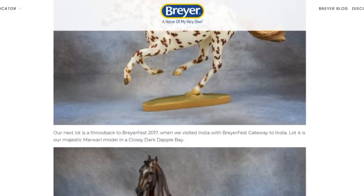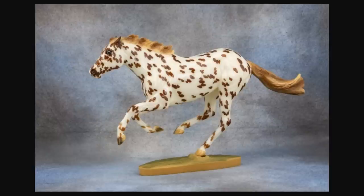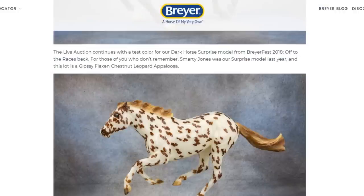What did they say he is? He is a glossy flaxen chestnut leopard Appaloosa. And he's pretty. I know some people said they like this guy better than the version they had for the special run. But I think I still like the BreyerFest version better, the Bay Appaloosa. This guy is still really pretty, don't get me wrong, but I think I like the Bay one that they chose to do better for some reason. But this guy is still super duper cool.